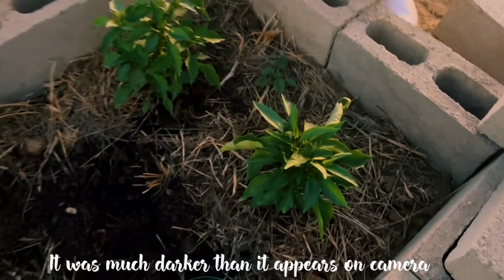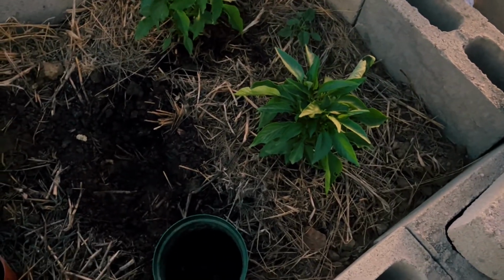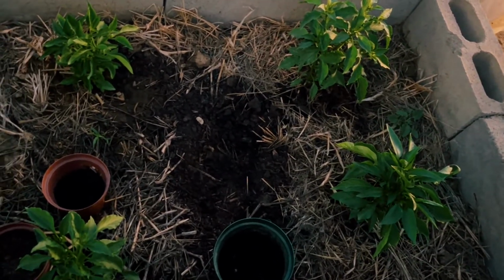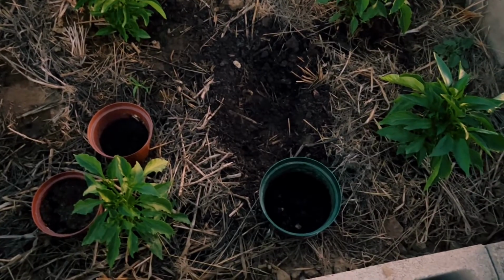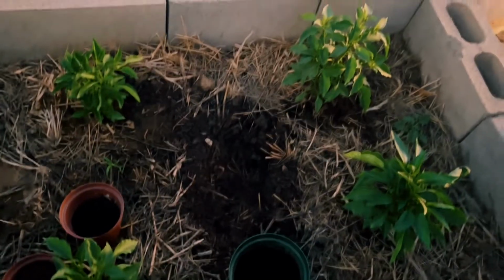Okay, guys, we are in the peppers. These same peppers that were eaten down by mice. Do you see the miracle? Hey, Missy. No. I need you to keep quiet so I can record. So exactly the same peppers that were eaten down by the mice are now flowering.